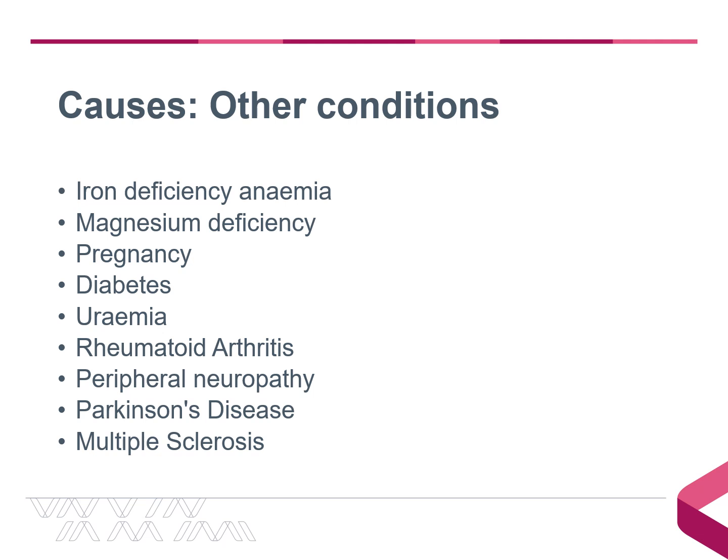There are other conditions that can cause RLS: iron deficiency anemia, magnesium deficiency, pregnancy, diabetes, uremia, rheumatoid arthritis, peripheral neuropathy, Parkinson's disease, multiple sclerosis, and those undergoing dialysis.